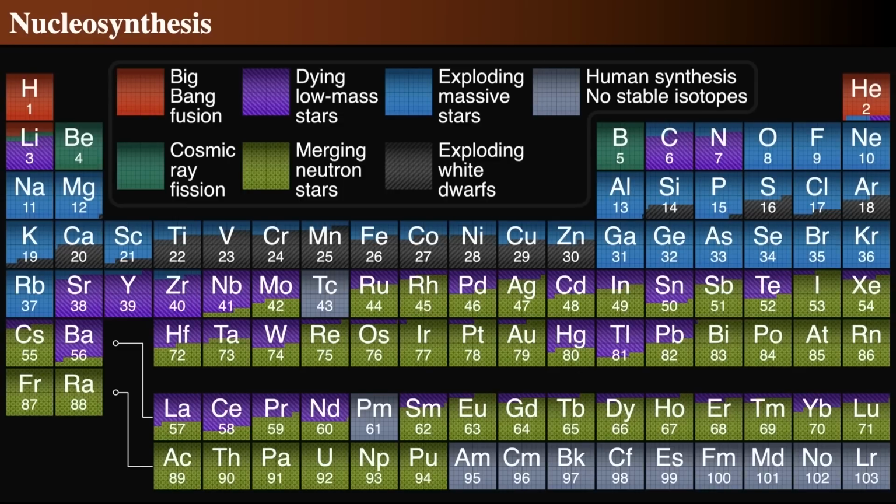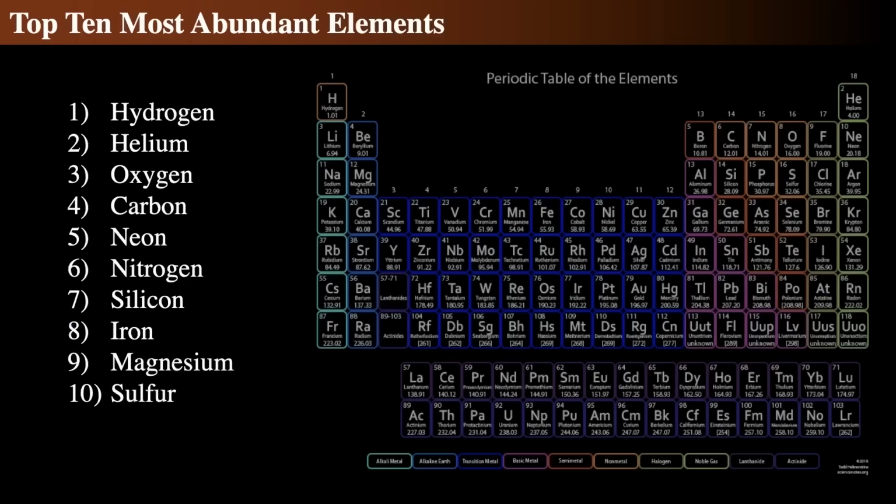The universe started out with about 75% hydrogen, just under 25% helium, and little bits of lithium, boron, and beryllium, but nothing else. Every other element was fused in nuclear reactions inside of stars, and all heavy elements above iron are formed in supernova explosions of various kinds. So the 10 most abundant elements in the entire universe are hydrogen, helium, starting at the top, all the way down to sulfur and magnesium.